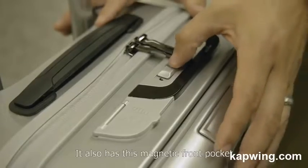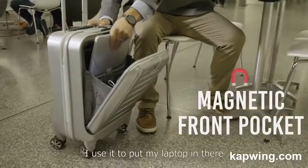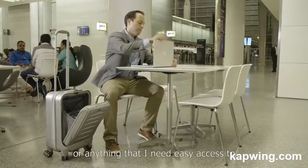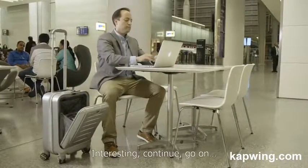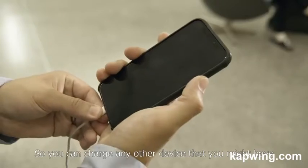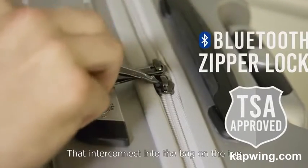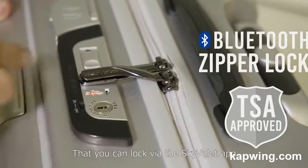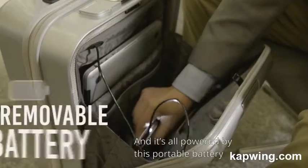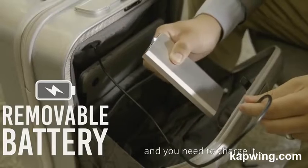Sorry. It also has this magnetic front pocket that pops out at the touch of a button. I use it to put my laptop in there or anything that I need easy access to. Interesting. Continue. Go on. It has USB charging ports on the top so that you can charge any other device that you might have. And what else? And it has these zippers that interconnect into the bag on the top that you can lock via the SkyValet app. That's great. Keep going. And it's all powered by this portable battery, which you can then remove if it dies and you need to charge it. And I think that's it.